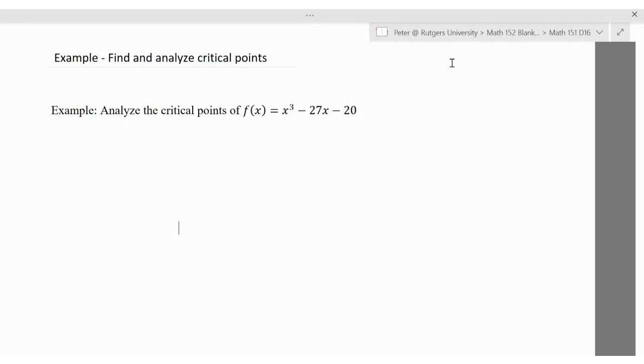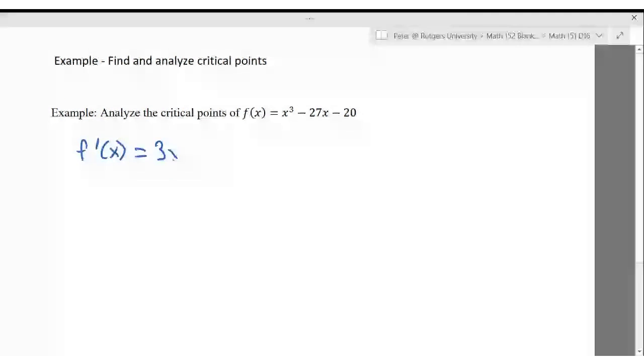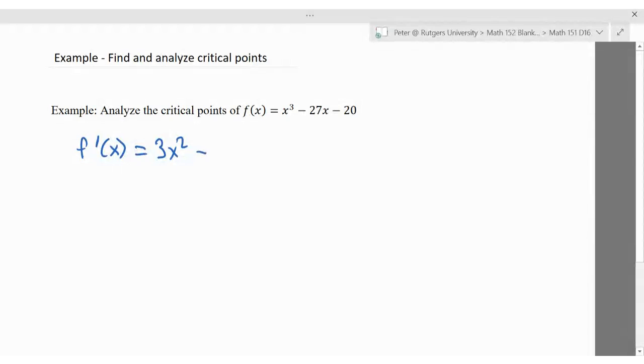Okay, so analyze the critical points of f. All right, so here we have a function f of x. I'm not even going to draw it because the whole point is that we should be able to do this without drawing it, just based entirely on the principles that we've covered. So f prime of x, we need a derivative in order to analyze what the critical points are. So f prime of x is equal to 3x squared minus 27.